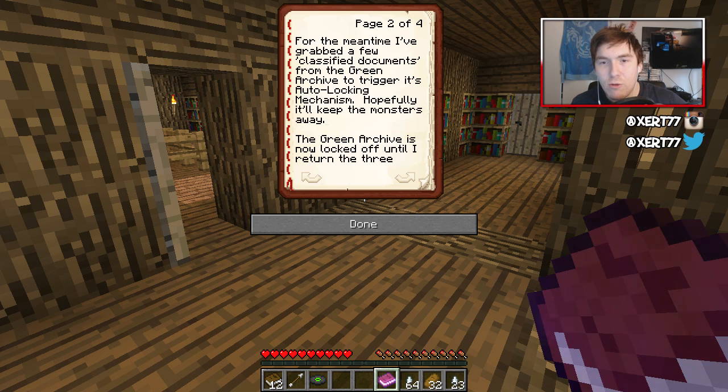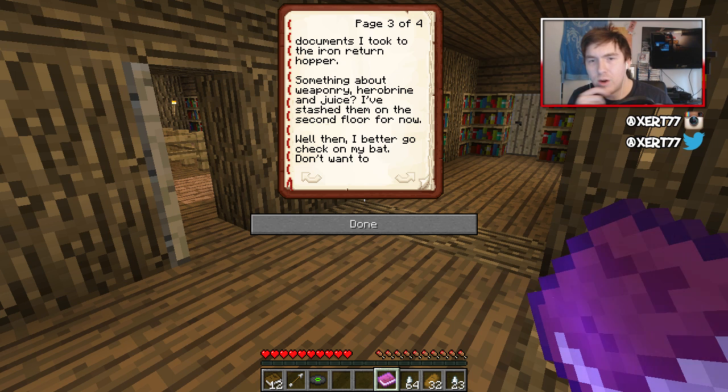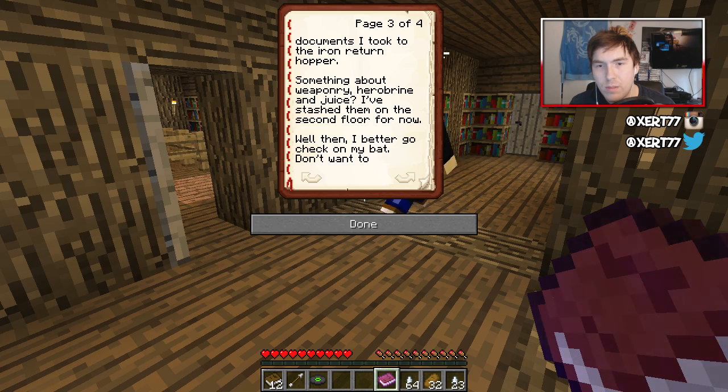For the meantime, I've grabbed a few classified documents from the Green Archive to trigger its auto-locking mechanism. Hopefully it'll keep the monsters away. The Green Archive is now locked off until I return the three documents I took to the Iron Return Hopper. Something about weaponry, Herobrine and Juice. I've stashed them on the second floor. I've got two of them already. What were they? I've got a Herobrine research study, remember? And I've got obsidian weaponry. Inside these bookcases. So there's one more left.